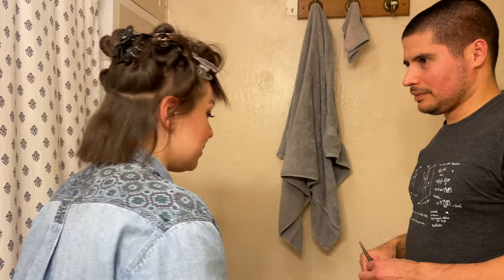That works great too. If you don't have a razor, try this instead. I kind of already knew about it, but I was nervous I would overly chop my hair.